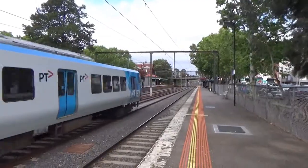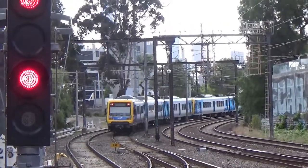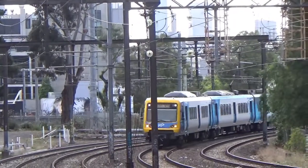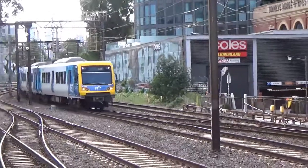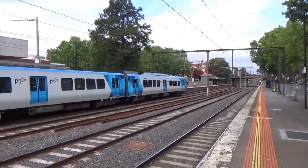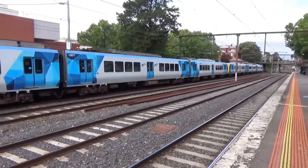923M, 1662T, 924M, 188M, 1394T, and the rear car is 187M. Another train is coming by. Oh, that's interesting. I've got a Metro Trains service. Oh, it's going to cross over. 175M, 1388T, 176M, 113M, 1357T, and 114M as my train is also arriving.